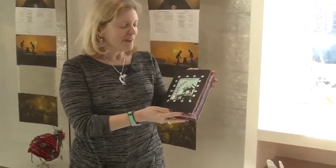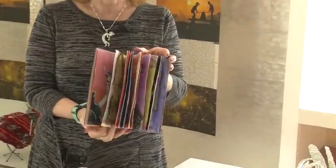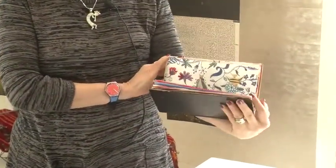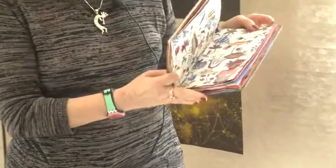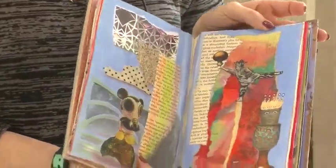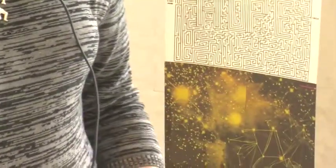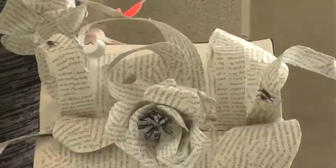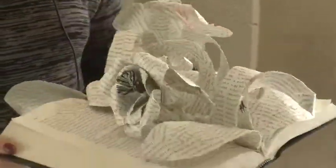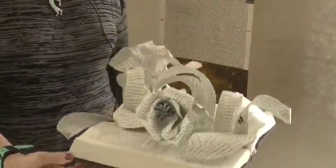And at first I just started altering pages in the book so that you could just read the book like you would any other book, and took each page and did different kinds of art on it. But then I decided, well, why don't we go a little further, and made some sculptural books. You still see that this is obviously a book, but it's a piece of sculpture.